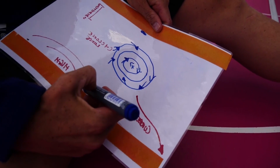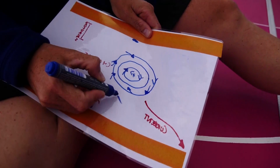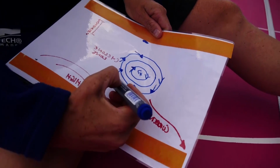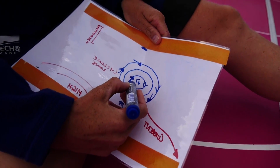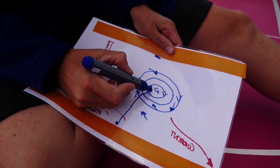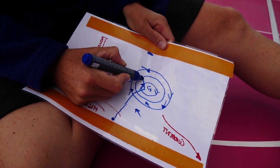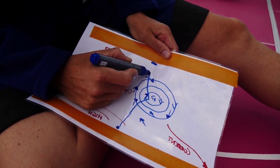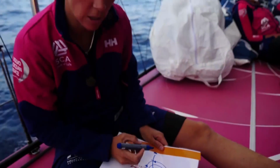So what we want to do is, as we approach the system here, because the wind's going to be coming from the southeast a bit more, we will get lifted into the low. So we want to try and hit this western edge and the low centre, and then we will jibe out and hopefully get knocked out, so that then essentially we get the shortest distance.